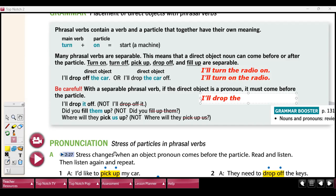I'll drop down. Complete the sentence. I drop the email at the post office. I'll drop the keys off. I drop off the keys. Okay, I'll drop off the keys. Excellent.